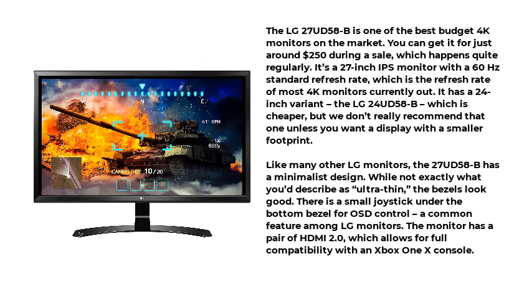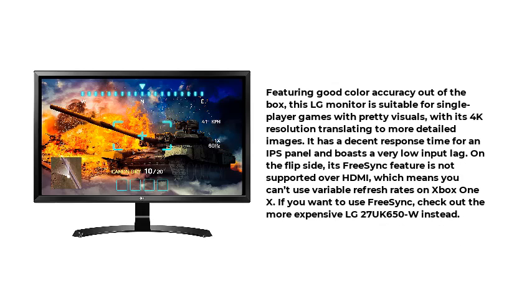Like many other LG monitors, the 27UD58B has a minimalist design. While not exactly what you'd describe as ultra-thin, the bezels look good. There is a small joystick under the bottom bezel for OSD control, a common feature among LG monitors. The monitor has a pair of HDMI 2.0 ports, which allows for full compatibility with an Xbox One X console. Featuring good color accuracy out of the box, this LG monitor is suitable for single-player games with pretty visuals, with its 4K resolution translating to more detailed images.